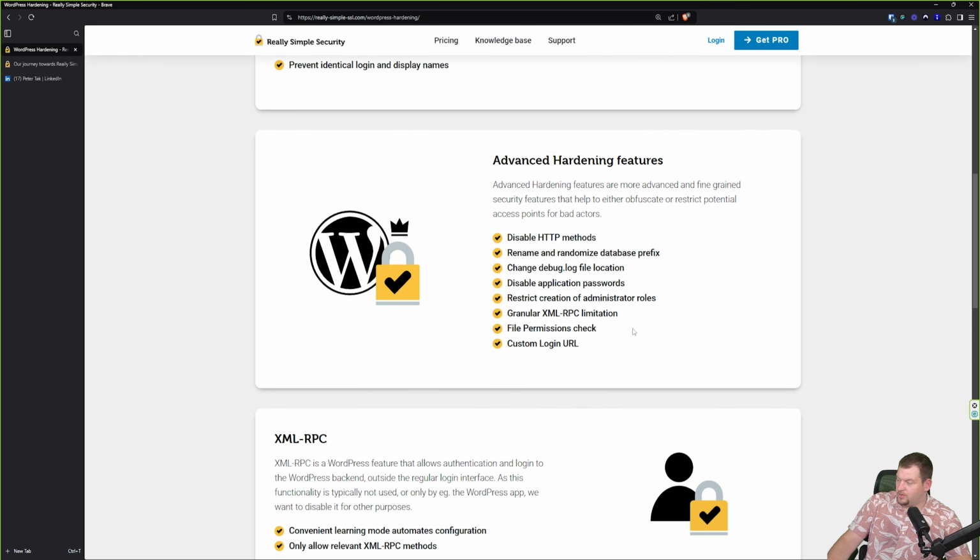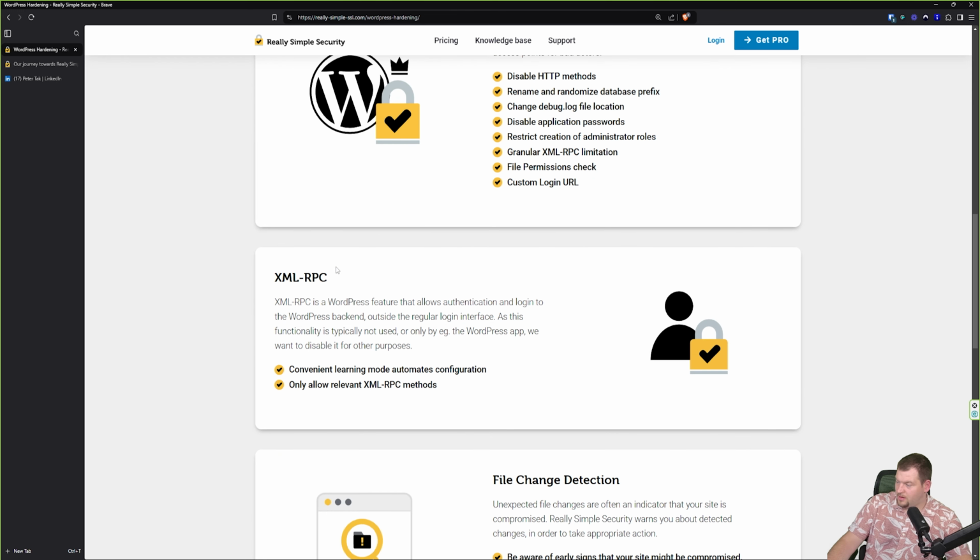Also, what I like is the granular XML-RPC limitation. You will be able to generate policies for XML-RPC if you need it to be enabled. All permission checks, custom login URL, etc. Here you can read more about XML-RPC.